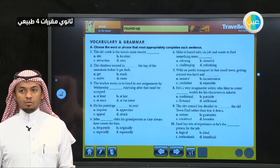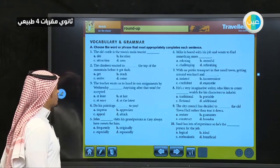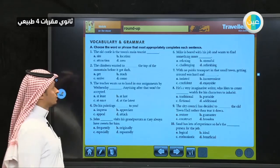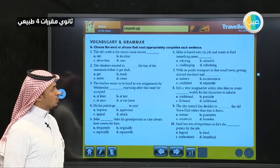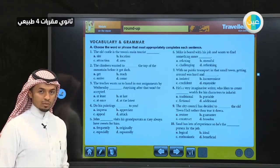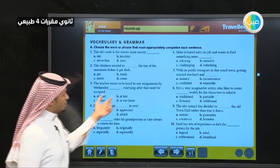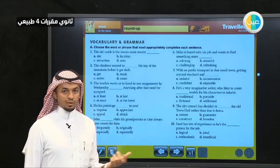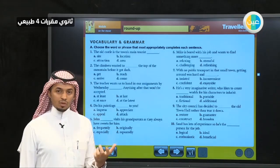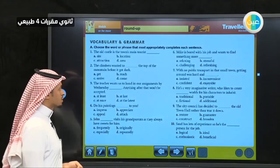Today we have a revision of Module 2. First exercise that we have is vocabulary. Choose the word or a phrase that most appropriately completes each sentence. Appropriately means there might be another word that we can use to complete the sentence, but we need to use the most appropriate one to complete the sentence.